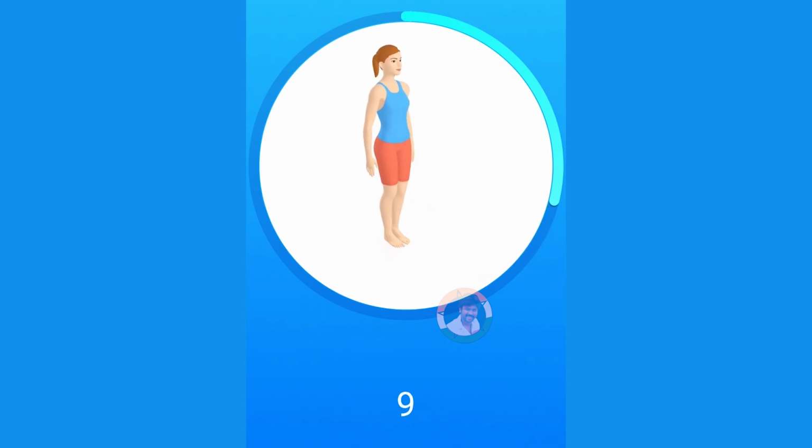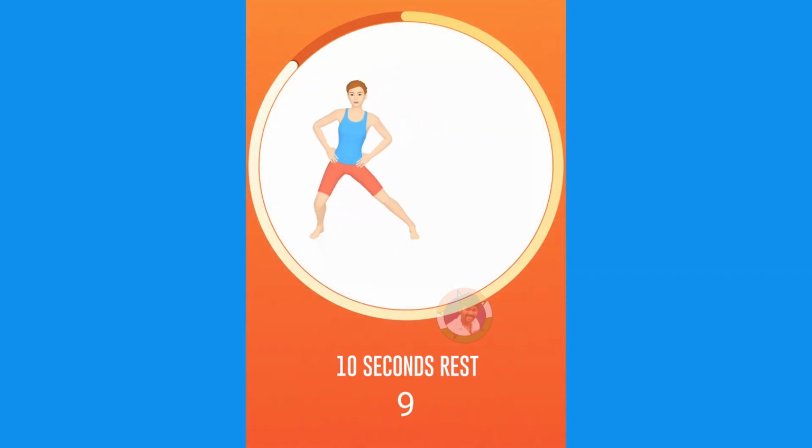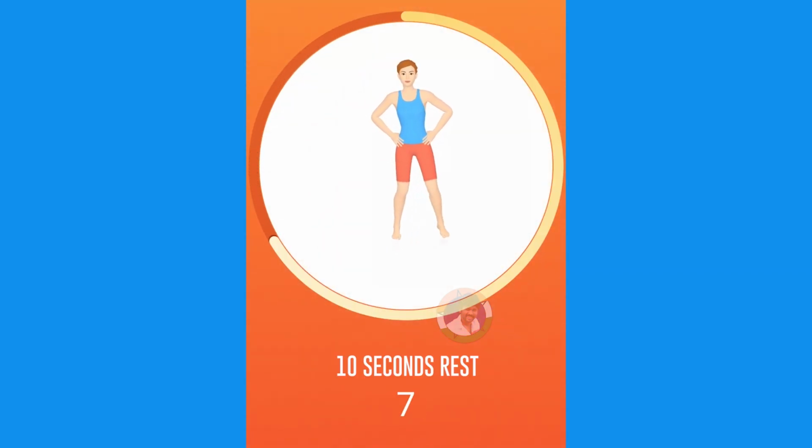Ten seconds to go. Three, two, one. Next up, lateral lunges.